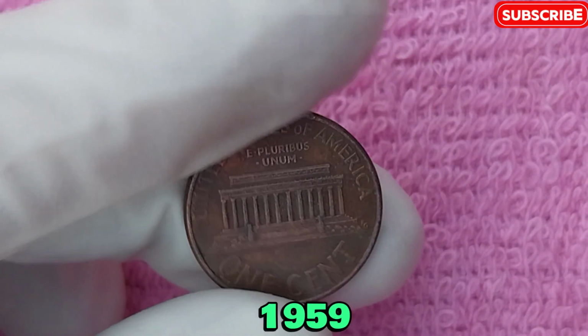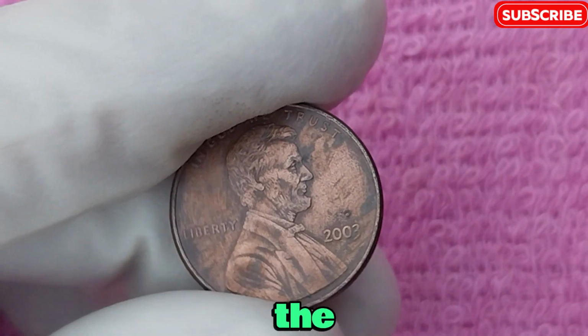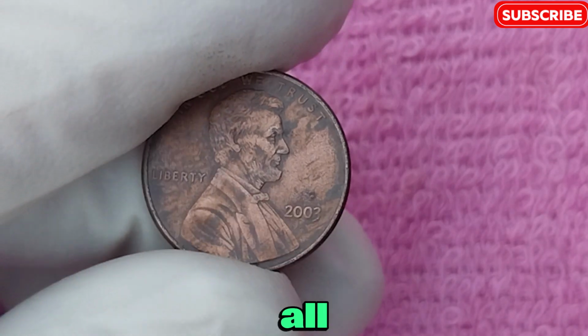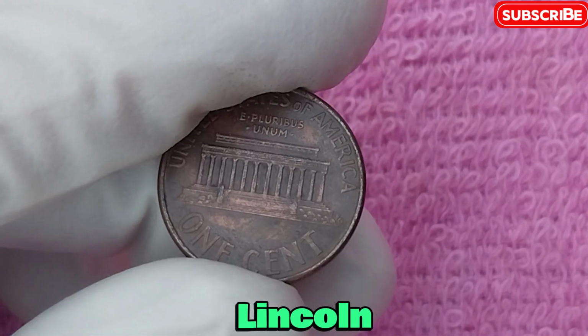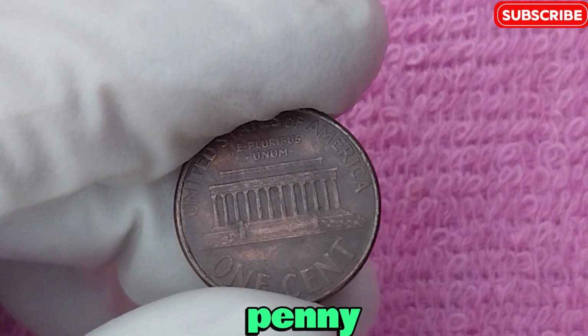Fast forward to 1959, the wheat ears were replaced with the Lincoln Memorial to honor the sesquicentennial of Lincoln's birth. And it stayed that way all the way until 2008. So yes, the 2003 penny still featured the Lincoln Memorial on the reverse, but don't let that fool you into thinking it's just another penny you see.